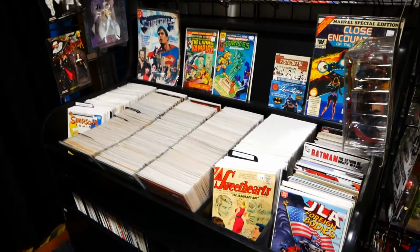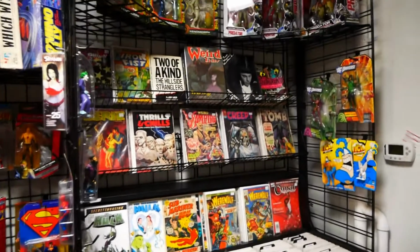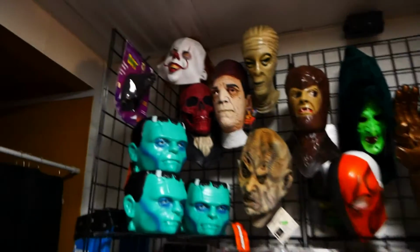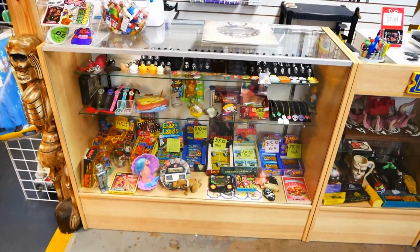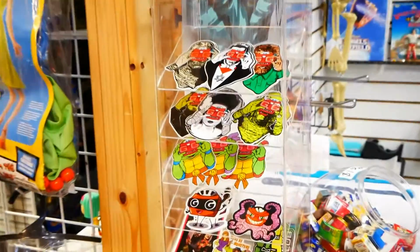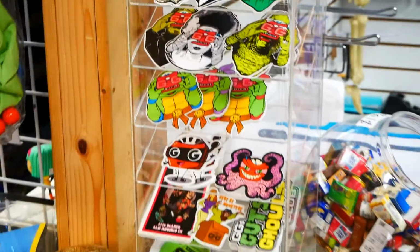You got your comic book section. Again, comic book section a little smaller, but there's still a lot of oomph behind it. Hopefully you can hear me over the music, but it's not terrible. Still a good song. And then some more masks right up here. So look at that beautiful little Pennywise. And you just got right up here at the front counter a bunch of cool, awesome little trinkets, small things, more cards. You got your extra stickers and stuff like that. Go support them. These are, you know, their actual stickers they're making.